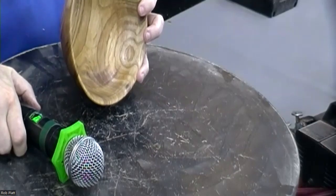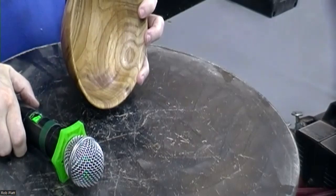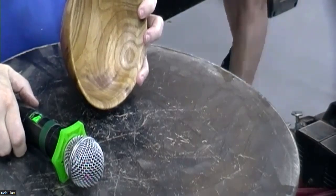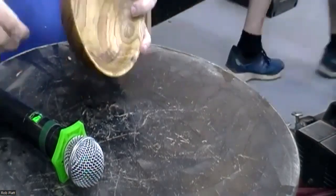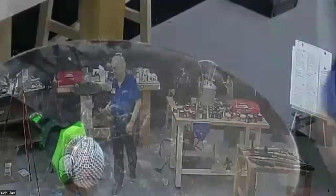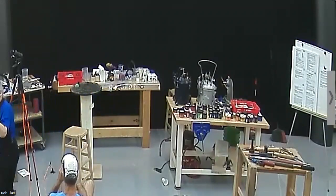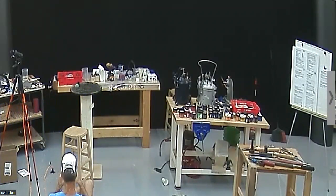Is it native to this area? Usually it's considered more of a southern tree. Mimosa. Yes. All right. Yay! It's also known as silk tree because it has these flowers that look like silk. Oh, really? Nice.